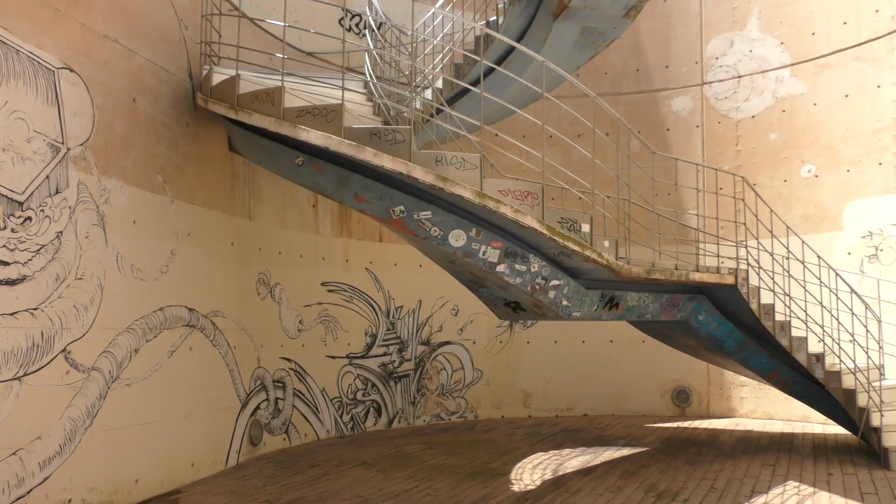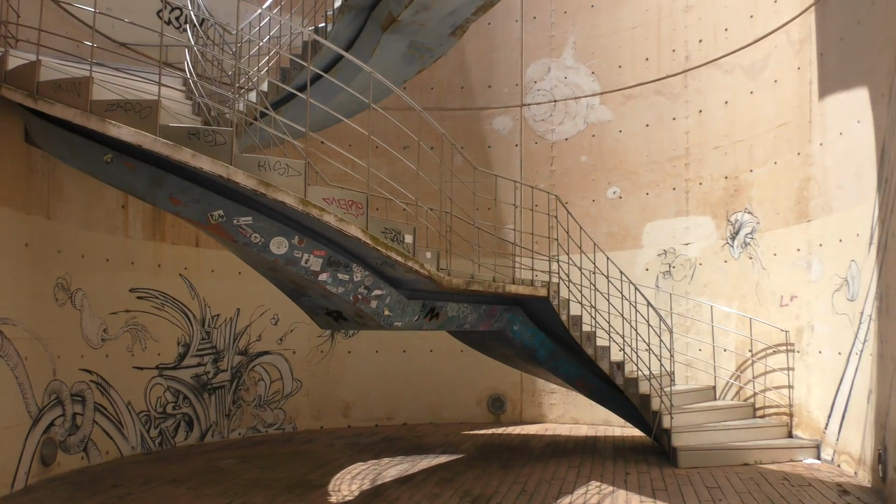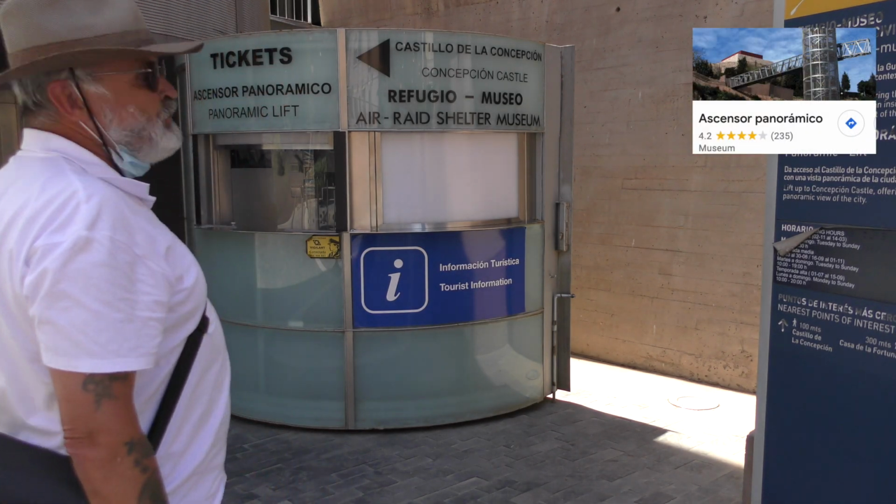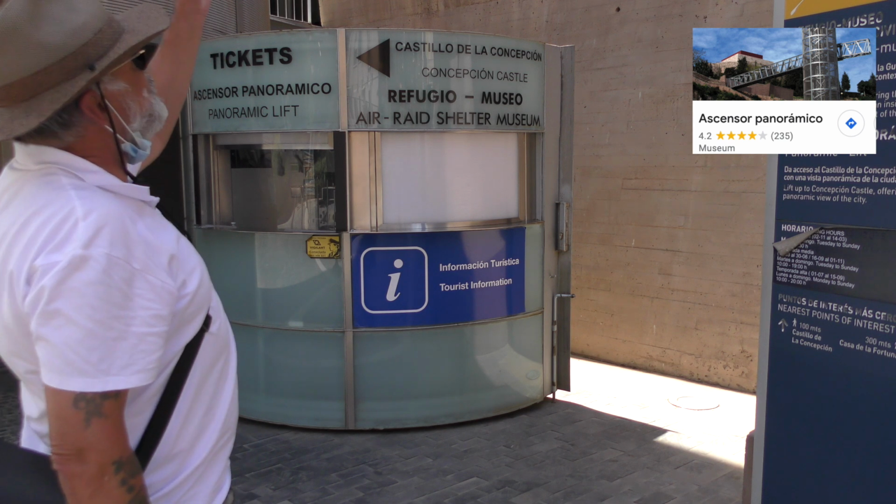I think we're nearly here now. Yeah, I'm in there. So this is our third location. This is what they call the Panoramic lift, which can take us up to the gardens.